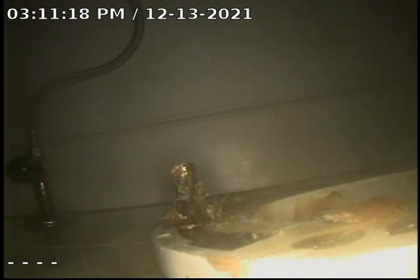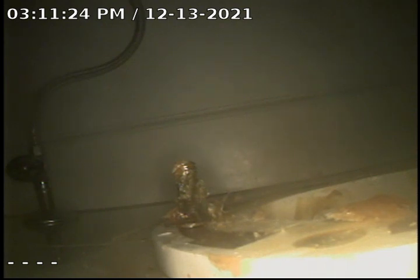So we're going down here to see if we're looking for a crack or anything that possibly is not correct. I did talk to Tom. He said they did replace a piece of pipe here somewhere. We'll see if we can find what happened.